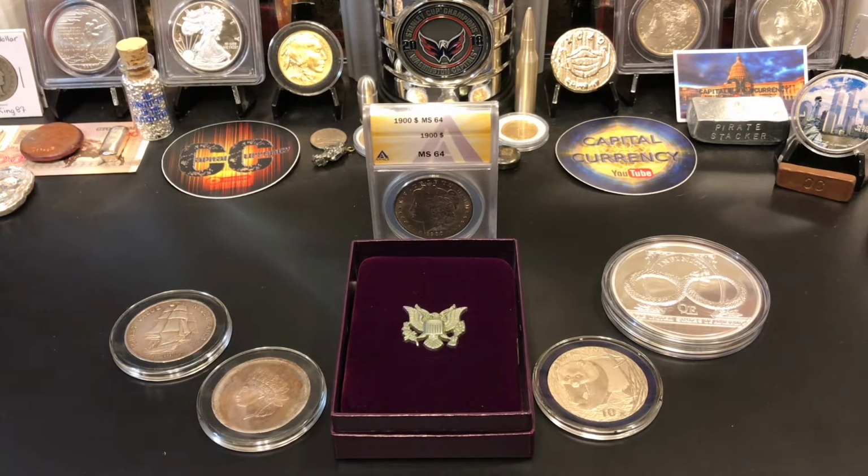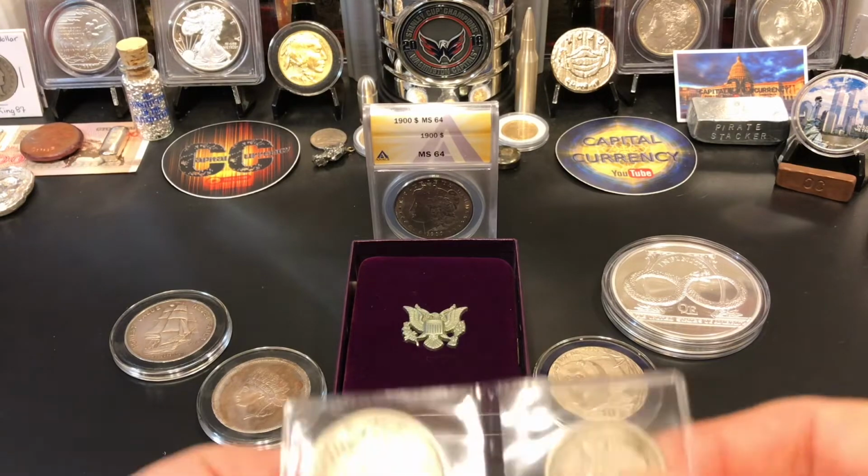I know they'll be worth what I paid for them by the time I retire, or by the time I pass them down, or by the time my daughter sells them. I'm sure they will be worth more than what I paid for them, so not a big deal. But look what he sent me anyway.